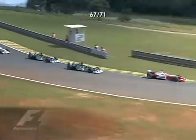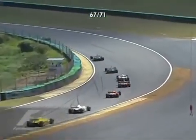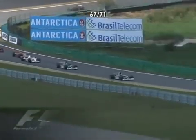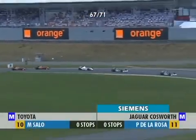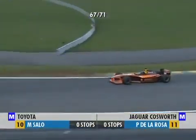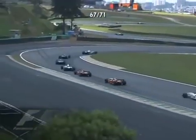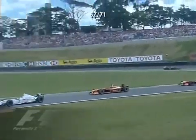Little battle going on here between the 2 Jags, and they're right behind Mika Salo. De La Rosa in there, and Eddie Irvine. In fact, Irvine's just been passed by Mika Salo. Well, I said this, look behind the 2 Arrows, one of the BARs, 2 Jaguars and a Jordan. This was the part of the field where we're going to see probably some of the best racing. 7 cars covered by 0.7 of a second. It's great stuff, isn't it?